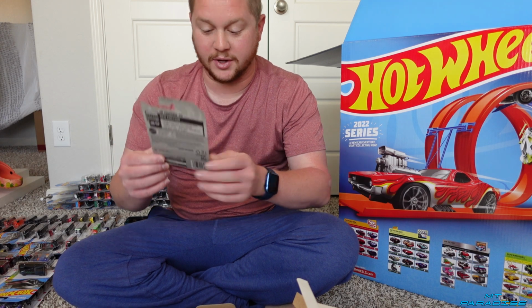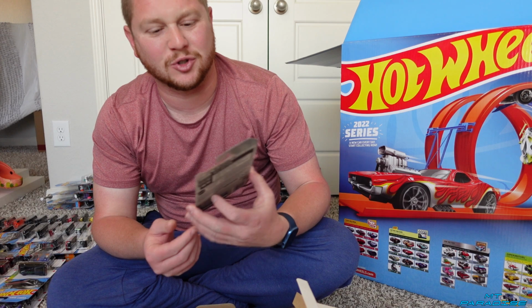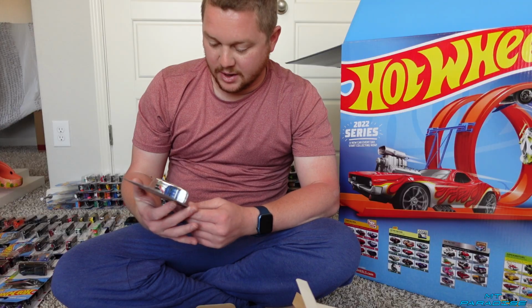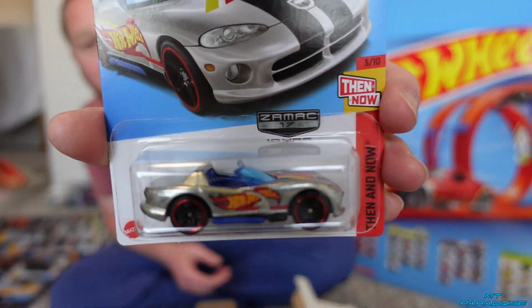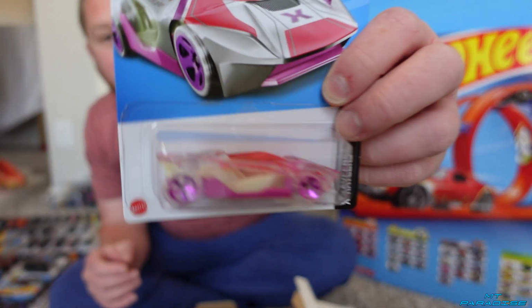Wow, this one actually looks really nice. This Camaro SS. At first it almost looks like it has Super Treasure Hunt paint, but it is a red edition. And Dodge Viper Zamac. And the Warp Speeder Treasure Hunt.